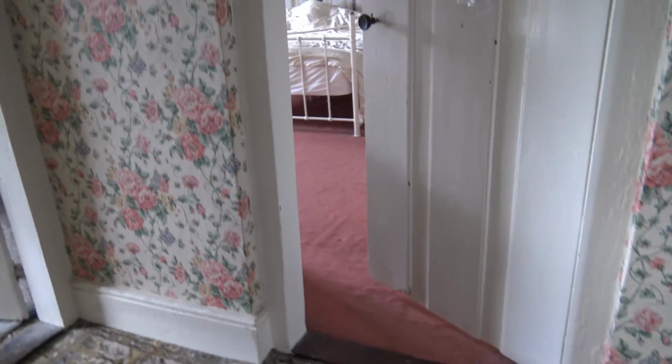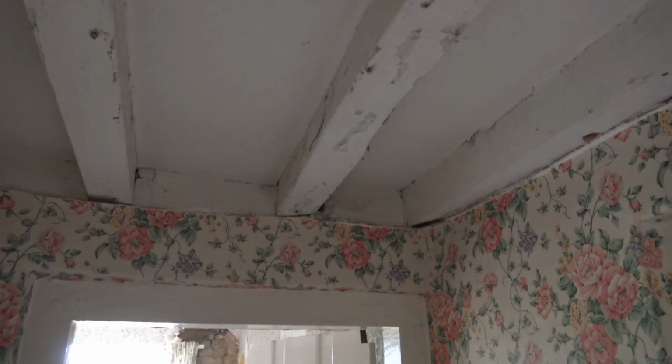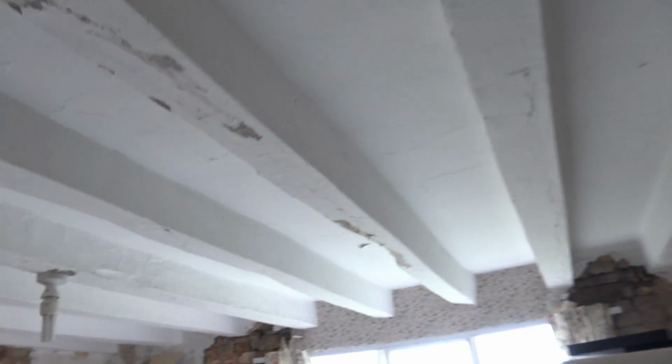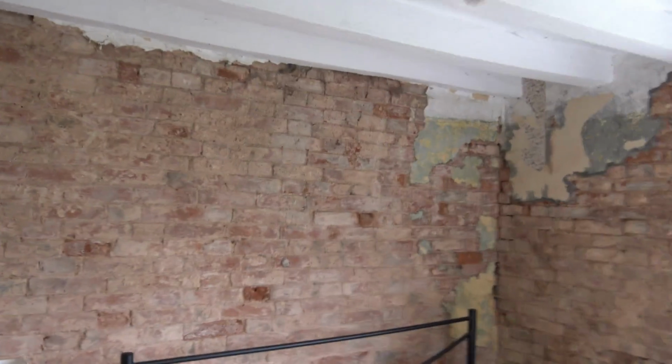So there's a bit of a clue in some of the doors. And there's not so much of a clue in the downstairs rooms. But we head upstairs. We got these plank and muntin doors, and we start seeing beams everywhere, and they're big beams, and there's this beautiful brickwork which is obviously quite old, but I still haven't quite put the story together.